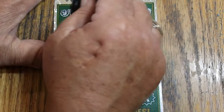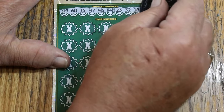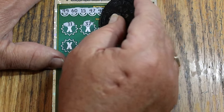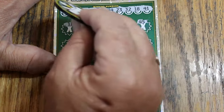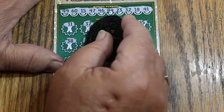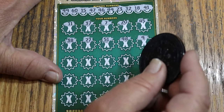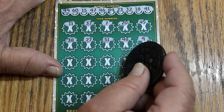Don't think I've ever made that many errors in a session. 49, 60, my number 15, 47, 46, 44, 23, my randoms 32, 18, and 41. 11, 37, 7, 20, 45. First row, checking, checking, checking, making sure. No, all right. Second row, 38, 27, no, 51, 48, 9. Checking that row. Maybe that's the way I'm going to do this from now. I'm just going to stop in each row and just make darn sure.